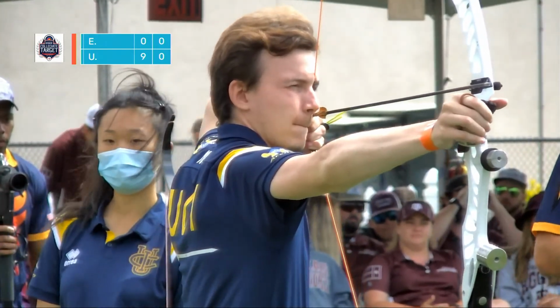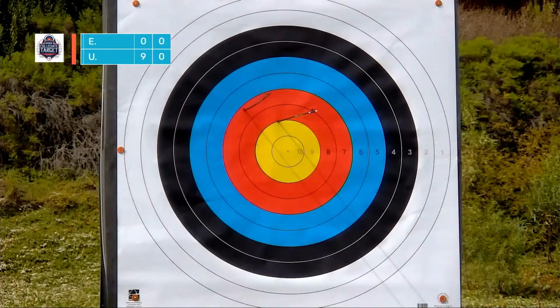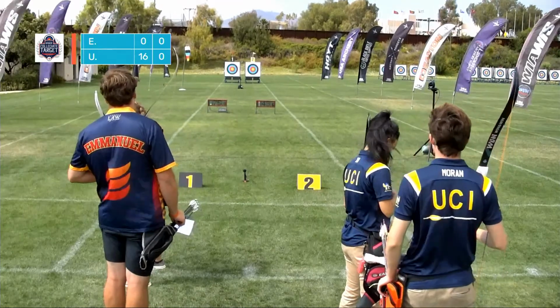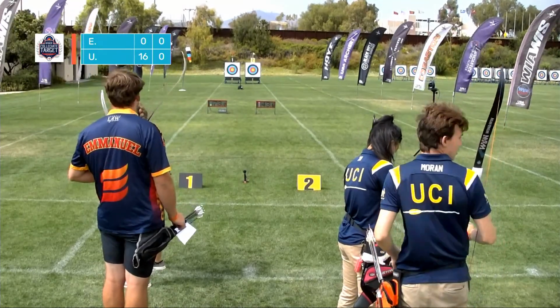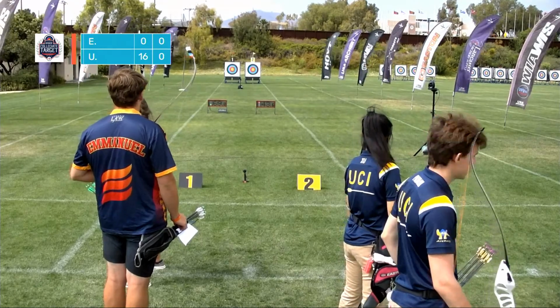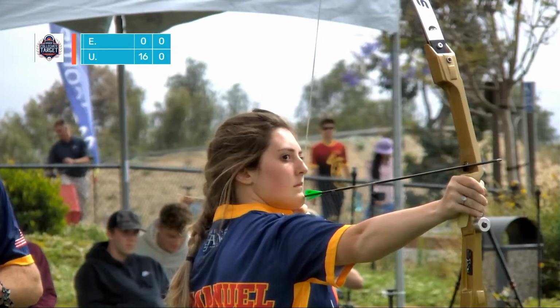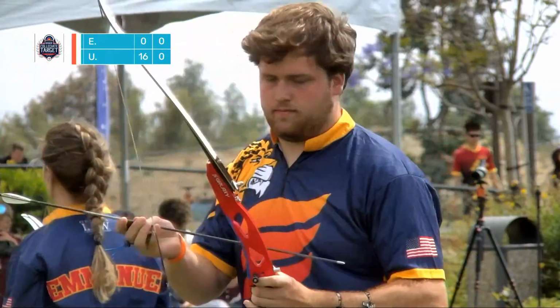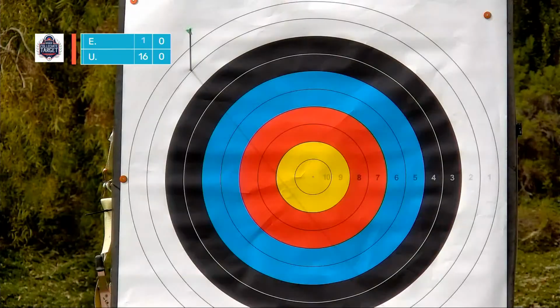The two teams currently in this gold medal match, UC Irvine and Emmanuel College. UC Irvine actually beat Texas A&M, who was last year's barebow champion, to get here. And last year, A&M beat Emmanuel, so Emmanuel's going to be looking for redemption here. They shot great in their semifinals match. They took Mount Marty University to a 1 arrow shoot-off to get here.